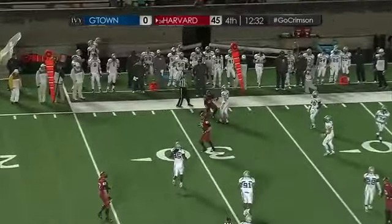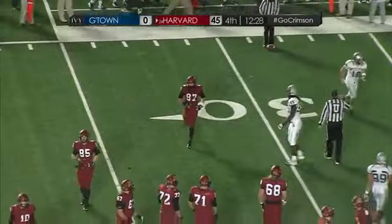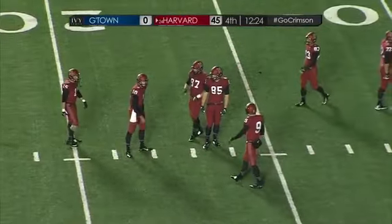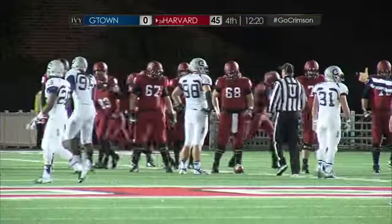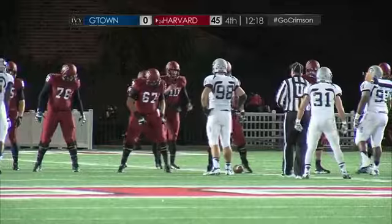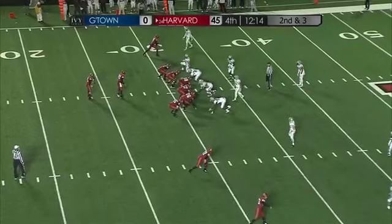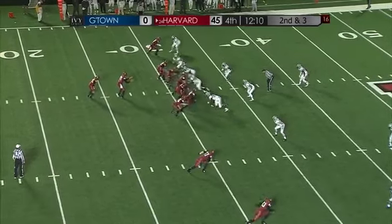Jimmy Meyer in at quarterback for Harvard and completes his first pass to Jack Stansell. Meyer, a senior from Roswell, Georgia, is now 7-for-8 already on the season and had a touchdown on his first career pass at Rhode Island. That was that 37-yarder to Justice Shelton Mosley. So the senior will see extended time here tonight.